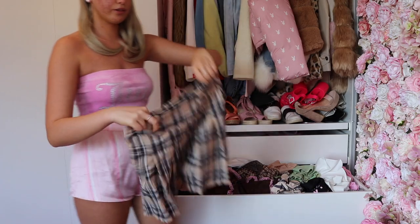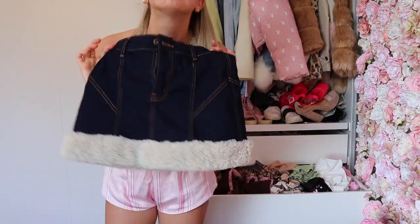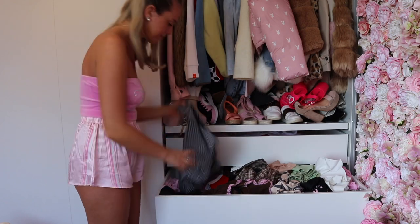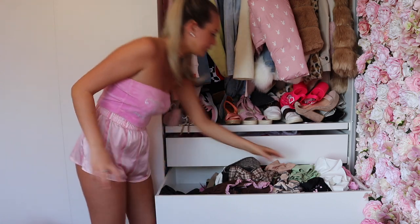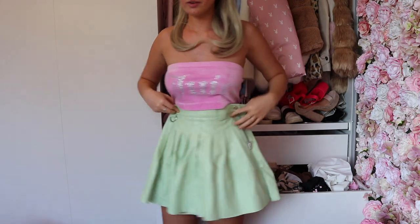This I'm gonna get rid of because I just... not suit me from the Shein video. Love them. Wish they could suit me, but they don't. I bought these from Bershka. I just don't know if I'm ever going to wear it.